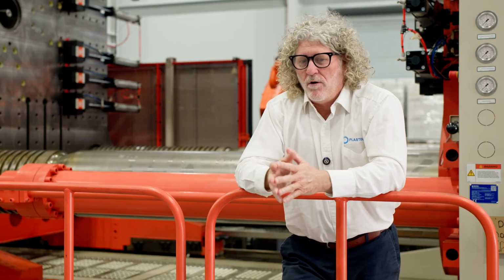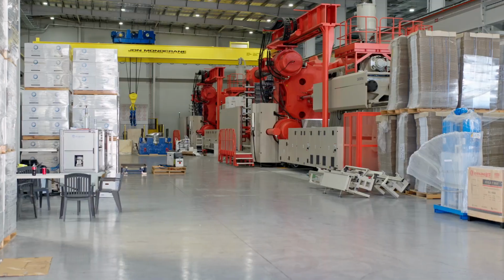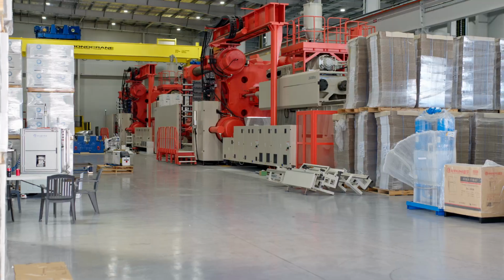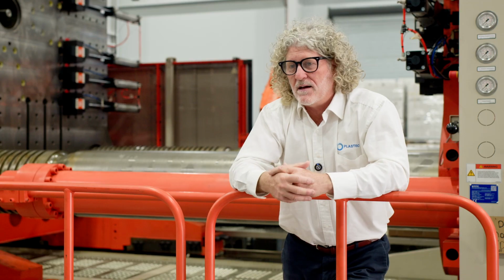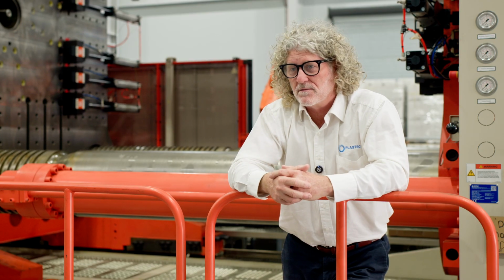Yeah, a good example of the technology that we have is what I'm standing in front of. We've got two of the biggest injection moulding machines in Australia. So what we can produce out of a machine this size could only be brought in from Europe and other places around the world. We can proudly say that we can now do that from a manufacturing basis right here on the Sunshine Coast.